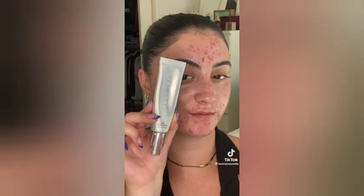So I'm just using some brow gel to brush out my crazy brows. Gonna go in with the Trini London Tinted Serum. And I'm just gonna take some of this on my finger and dot it kind of all over my face, and then I'm going to simply take my finger to pat this out super lightly over the skin.